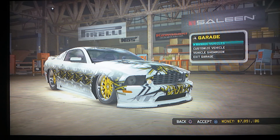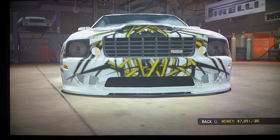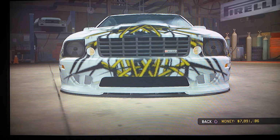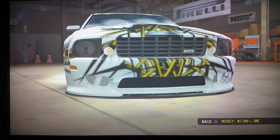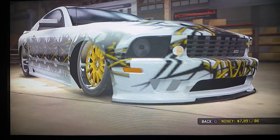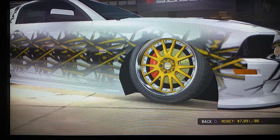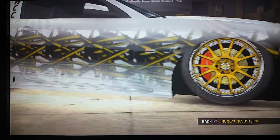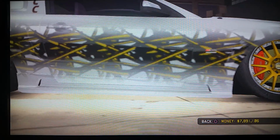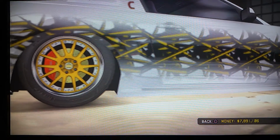Now this is an awesome Mustang. Let's look at the front nose. No one's ever done that. I'm sure people could figure out what vinyl I used if they were pretty good at using the game. What they can't do or replicate is the pattern that I used to get this effect. See how uniform it is and how it carries through?